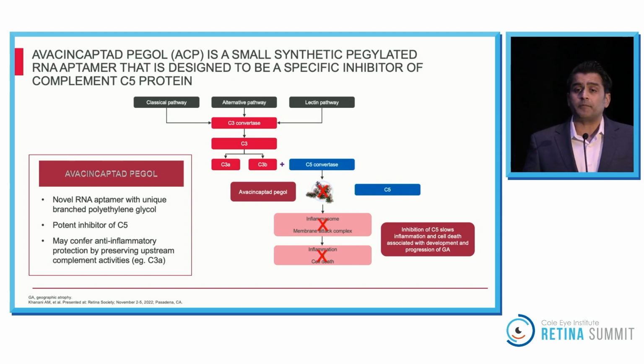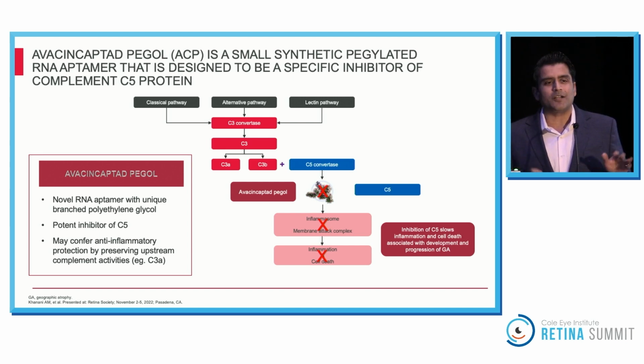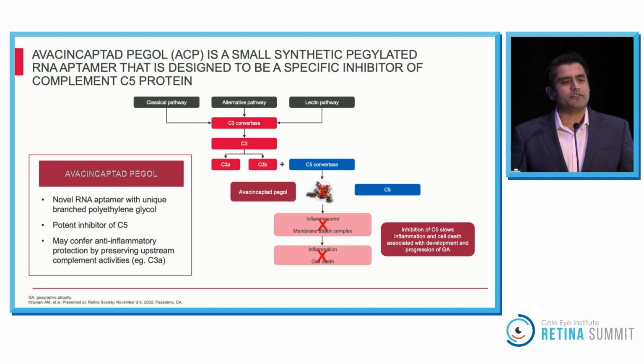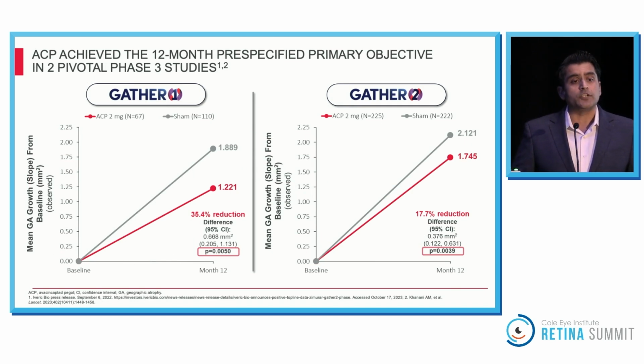So what is avansicaptad pegol, or ACP? It is a small synthetic pegylated RNA aptamer that is designed to be a specific inhibitor of complement C5. I'm not going to bore you with the complement pathway, just that it's more of a downstream blocker. It is a novel RNA aptamer with a unique branched polyethylene glycol. It blocks C5, which is more downstream, and that may have some benefit in anti-inflammatory protection by preserving the upstream complement system. ACP achieved the primary endpoint in 2 pivotal studies.